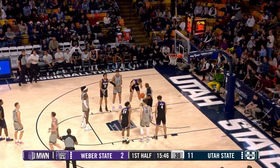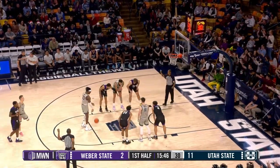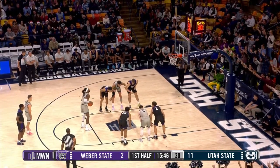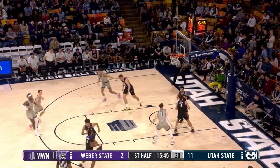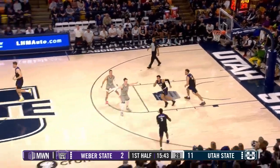Has averaged 13 points, 6.5 rebounds, and is shooting nearly 70% from the field. A lot of opportunities at the rim. Second free throw, a little off. 1 for 2 on that trip. Weber State corrals the rebound.